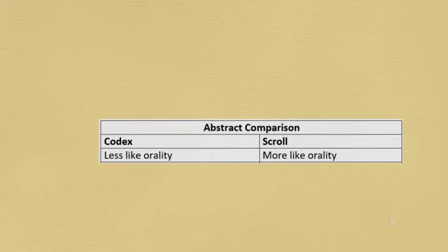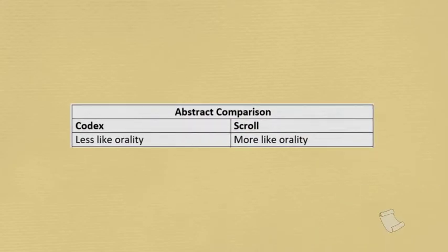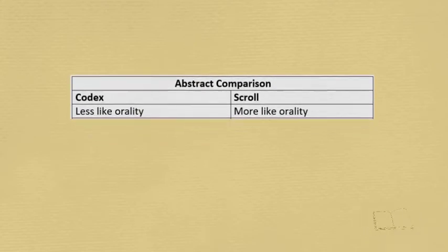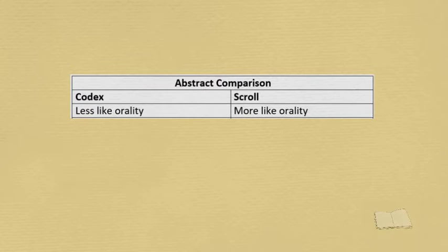Abstract comparisons are open to interpretation and offer interesting questions. The codex seems less like orality, less like a verbal discourse. The scroll seems closer to orality. With the scroll, the constant rolling through the text is similar to the way we roll through our monologues when we speak.